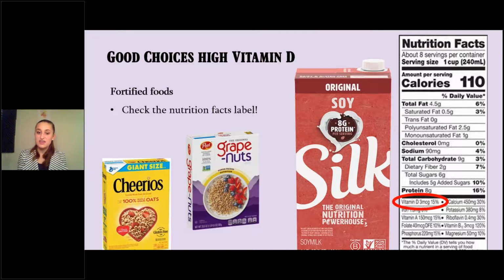But the catch with that is you've got to check the nutrition facts label to make sure that it actually does have some vitamin D in it. And so if we check our nutrition facts label of this Silk soy milk, we can see in this little red circle that it's got 3 micrograms of vitamin D. So it is fortified and it is a good source of vitamin D.